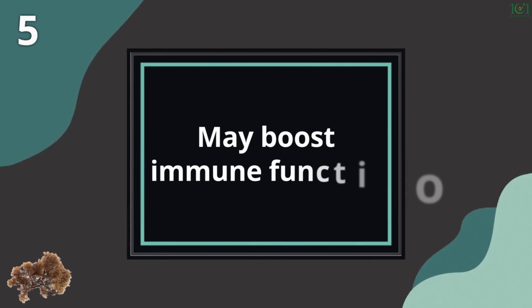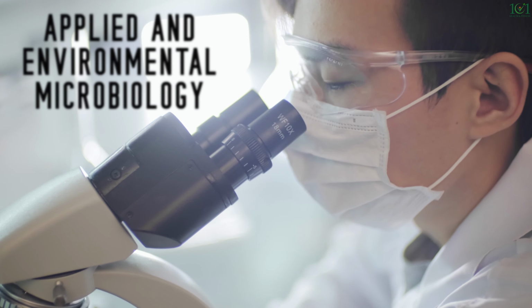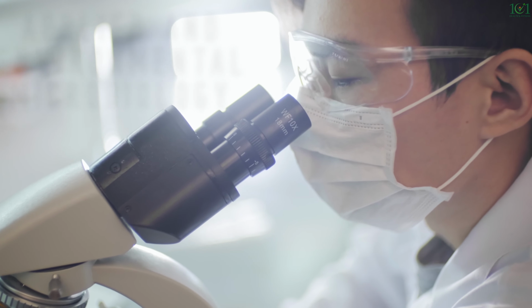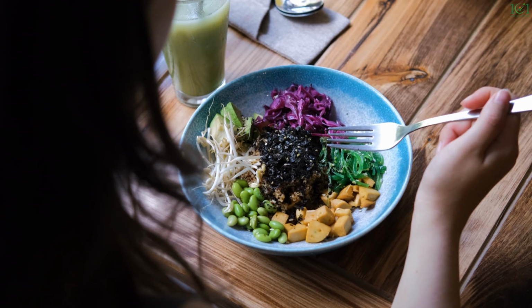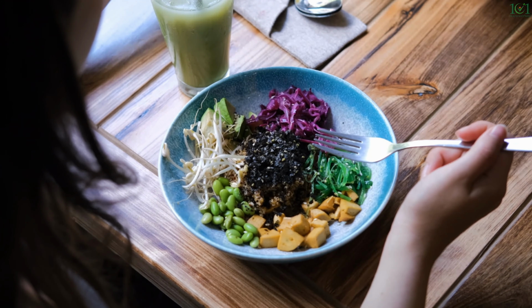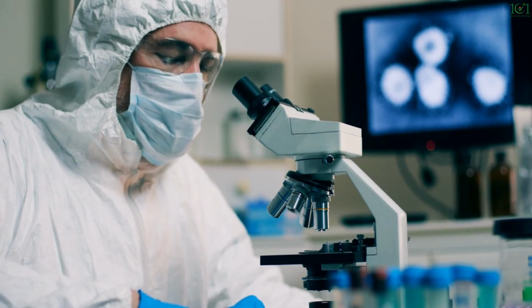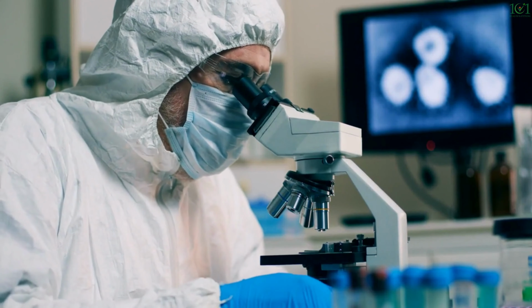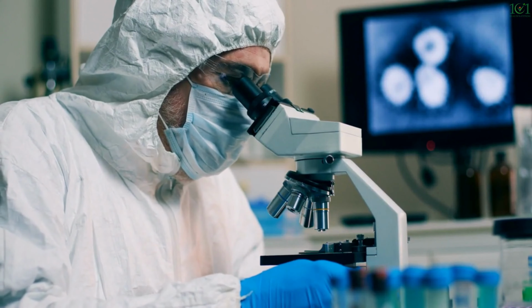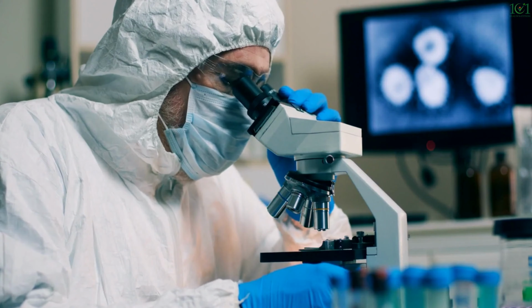Number 5. May boost immune function. As per a study featured in Applied and Environmental Microbiology, red seaweed has been observed to enhance human immunity while inhibiting the production of disease-causing chemicals utilized by bacteria, fungi, and viruses. While the study was conducted in a laboratory setting, researchers believe that sea moss could potentially yield beneficial effects on the health of both animals and humans.